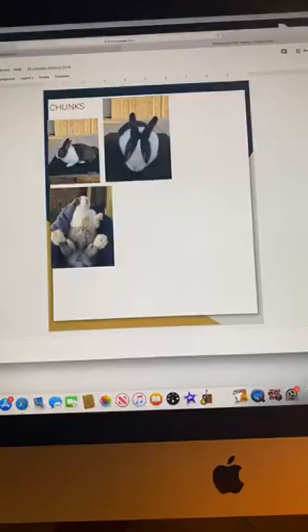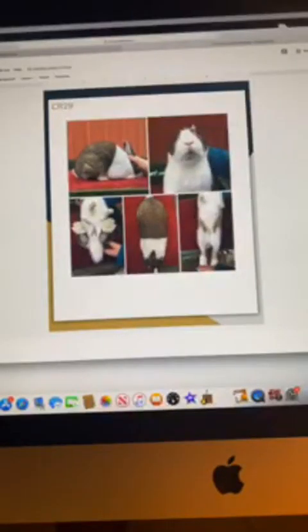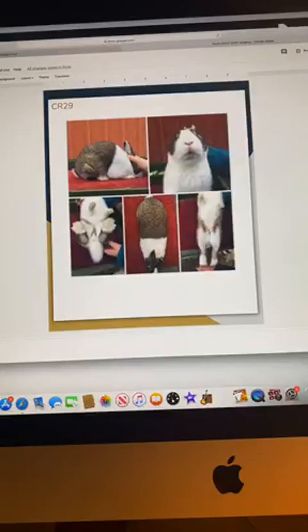In our grays, we can pick best of variety now. The first place senior doe that we just looked at, PW1, she's going to be the variety winner. So best gray youth Dutch is PW1. Best opposite sex is the senior buck, CR29. His stops are a little longer, and he could use a little more masculinity to his head. Those things kept him from taking the variety, and ultimately the doe wins.